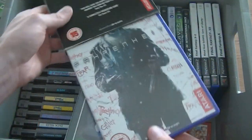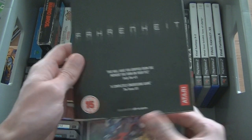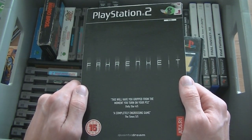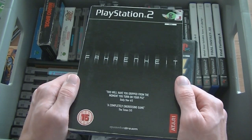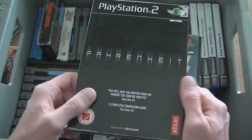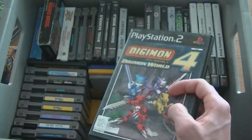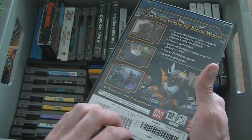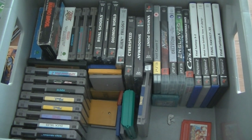Oh, there we are. Fahrenheit, from the same guys that made Quantic Dream, that made Beyond: Two Souls and Heavy Rain, two of my favorite games on the PlayStation 3. Haven't played Fahrenheit, and I hadn't seen this version before, so that's the reason for buying it. Digimon World 4, just a rare game. That's the reason for me picking it up.